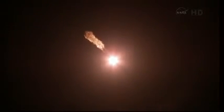Now about 1 minute into the launch, velocity should be 1,100 miles an hour, blazing into the night sky over Kazakhstan. Seconds into the flight, and all systems are go. The escape tower has been jettisoned.